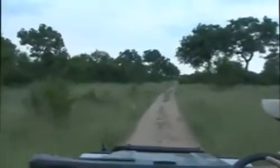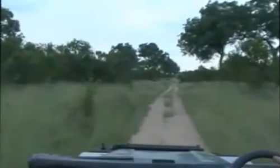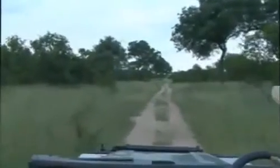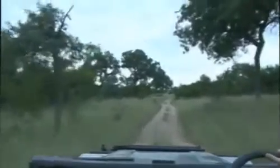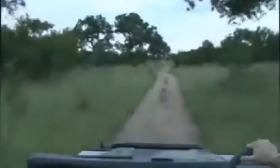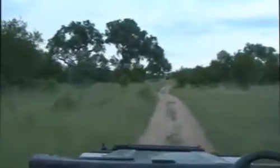Afternoon, because of the movement of animals around dusk and dawn. Temperatures are cooler. Mark's going to be out this afternoon or this evening on a night drive, hopefully looking for some of your more elusive nocturnal animals.